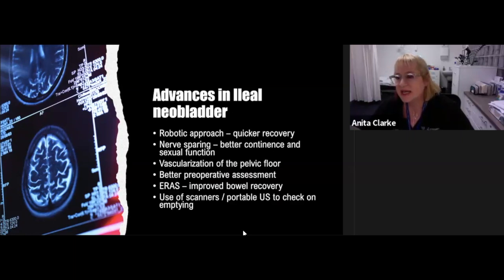At the moment, it still has some issues because the stitching is tough and also the operative time is longer. So you have to get patients who can take surgery for up to 10 to 12 hours to have it done through a robotic approach. So we have to, again, be very selective. And as I said, I think the use of the scanners and the portable ultrasounds to check on the emptying has been a big advance, certainly in my own practice.